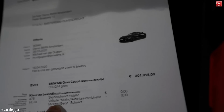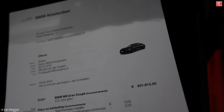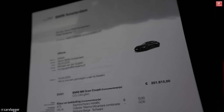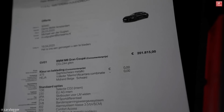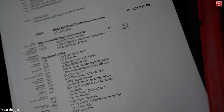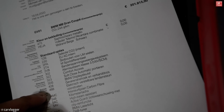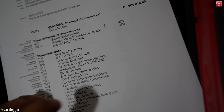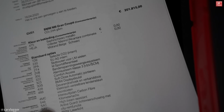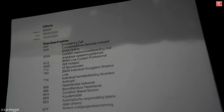201,815 euros. The color is Sapphire Schwarz Metallic. We got full merino Alcantara combination leather with beige coloring. Base options, it's an M car, so we have a lot of base options. M Sport differential, anti-theft class 3, comfort access, soft closing doors, BMW display key, interior trims carbon fiber, that's for the M. Base, BMW M laser light, also base for the M. DAB tuner, all base options.